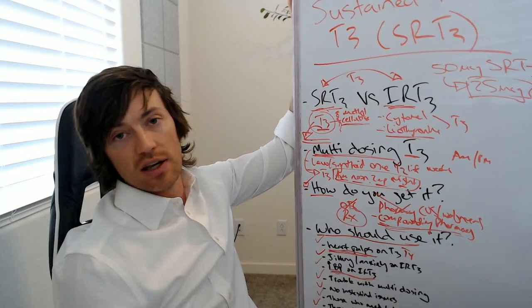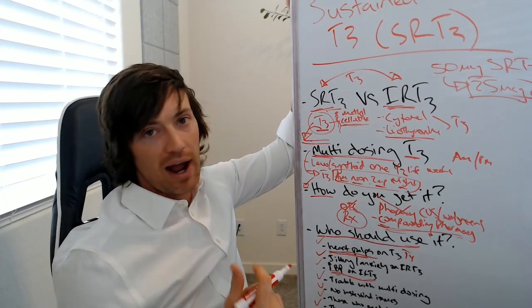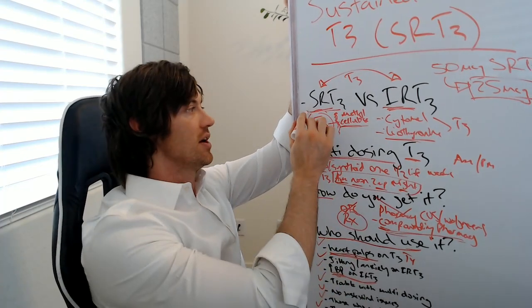And then lastly, I'm putting down here those who have failed IRT3. So if you've taken Cytomel or levothyroxine and you just can't get it to work no matter what your dose is, no matter how many times a day you try to take it, you're just not feeling well on it, that's a reason to try sustained release T3.